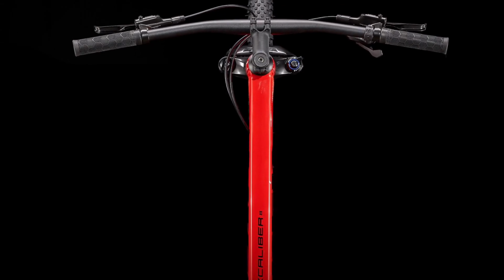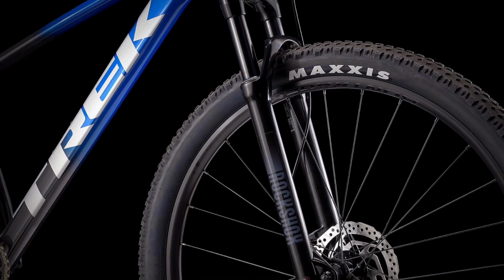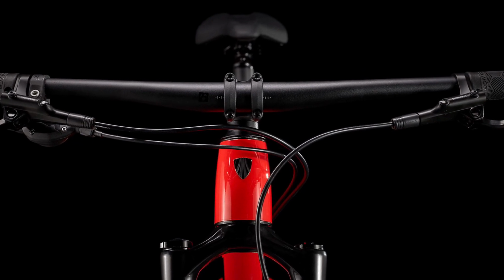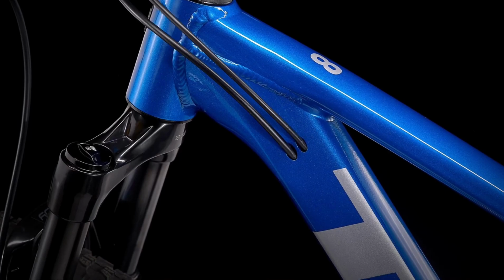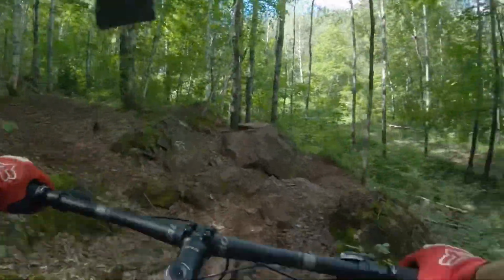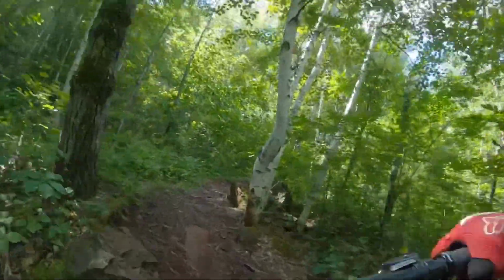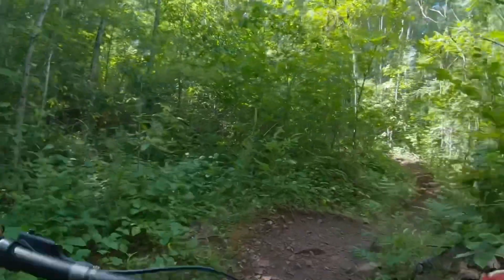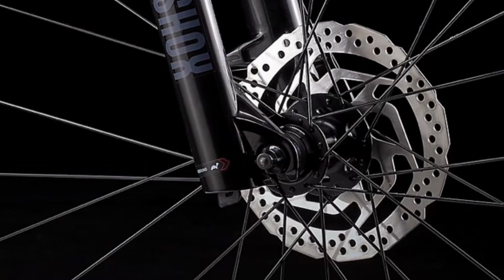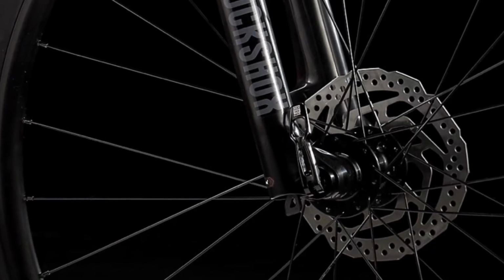Moving on to the components on the frames. They both have RockShox Judy Silver air forks with 80 to 100mm of travel. The air spring and adjustable rebound help the rider dial in the feel of the fork for their weight and riding style. I have this fork on my bike, and while it isn't super wonderful, it is a big step up from the SR Suntour coil forks that most entry-level hardtails come with. The difference between the forks is that the Marlin's fork has a straight steerer and a quick release, while the Excalibur has a tapered steerer and a Boost through axle.